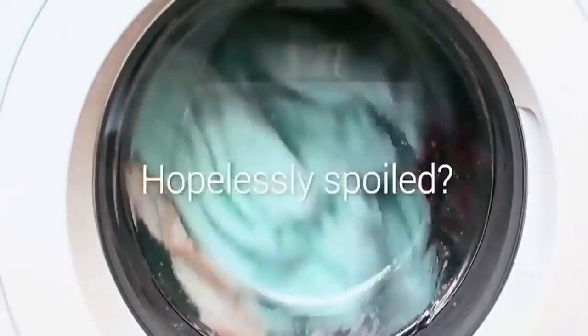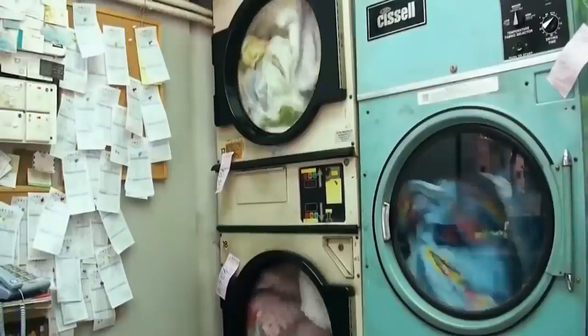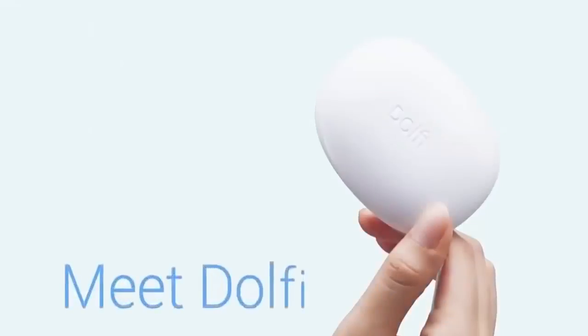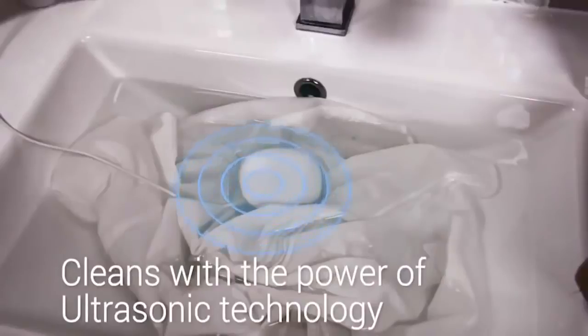Have you ever had your favorite piece of clothing hopelessly spoiled by washing? Washing can be a real pain, especially when you need to deal with delicate and hand wash only clothing. And it gets even more frustrating when you're on the move. Meet Dolphy, the world's smallest washing device that cleans your clothes with the power of ultrasonic technology.